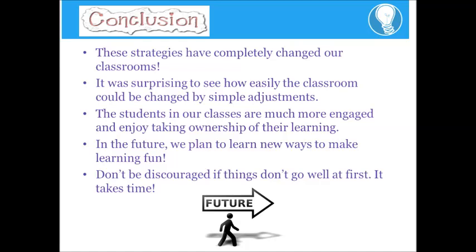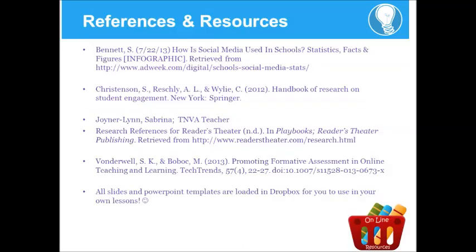In the future, we plan to learn new ways to make learning fun. We're still learning through sessions today, through other teachers and their great ideas, and through Teachers Pay Teachers and Pinterest, all kinds of great things. Don't be discouraged if things don't go very well at first, because it takes time. When I started doing some of these things, there were days when the students weren't used to doing those tasks, and it took me a while to get used to it, and them. So it's okay if it takes a little bit of practice.